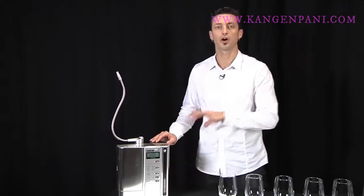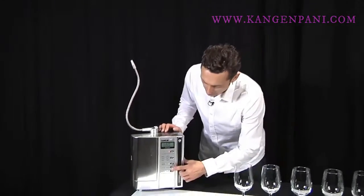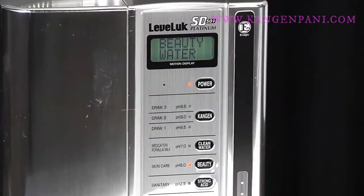The 7, the 8.5, 9, 9.5 are all fantastic for cooking in the kitchen, soaking rices. It really brings out the flavor. We have a unique function: beauty water. Our beauty water is between 5.5 and 6.0, matching the top 10 layers of your skin.